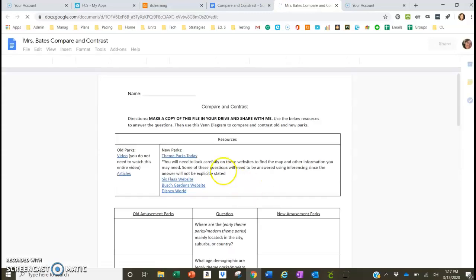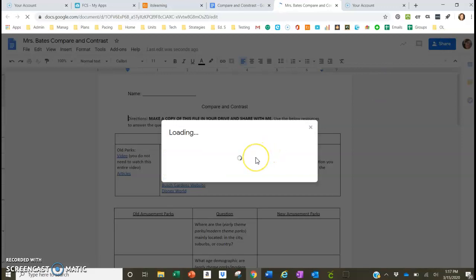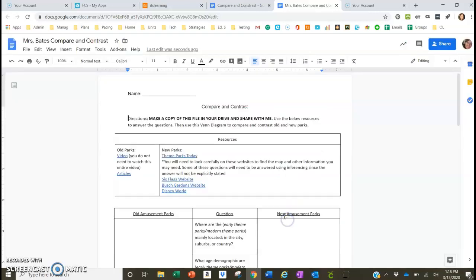Now you have it in your Google Drive, and it'll open it up, and then you'll go over here to share it. And then you'll type my name in. So if you just type in Carrie Bates, then you'll see my picture here, and you'll hit send. Then I can see your progress. And if you have a question, it'd be a lot easier for me to help you.